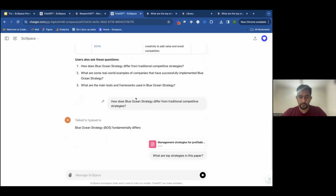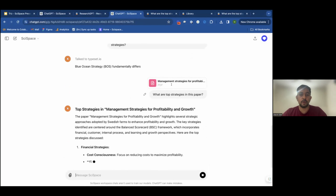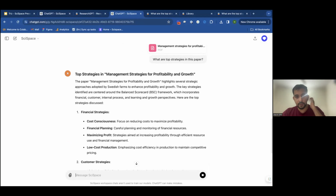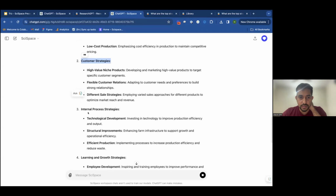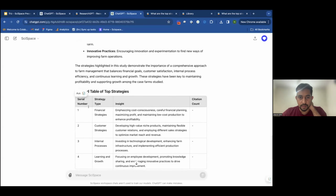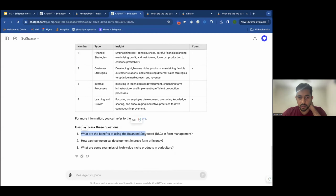So if you have some particular article or some particular PDF which you want to analyze, you can also use this to analyze it. See, it has summarized the entire paper for you. It is giving all the strategies, grouped by different mechanisms: customer strategies, financial strategies, internal process strategies, learning and growth strategies. Then again, a detailed table of the top strategies and the other questions you could ask on top of this.